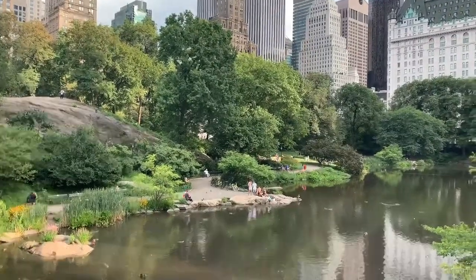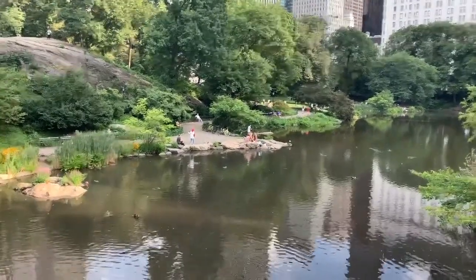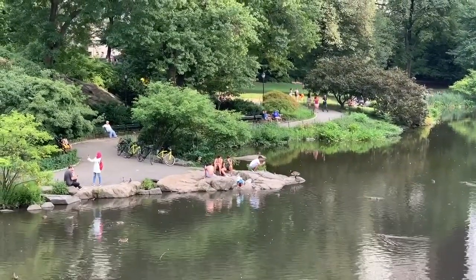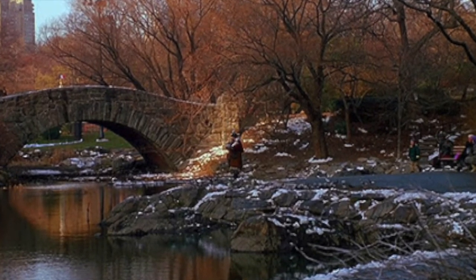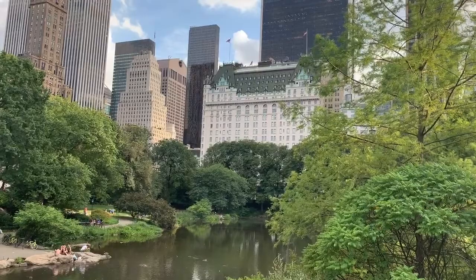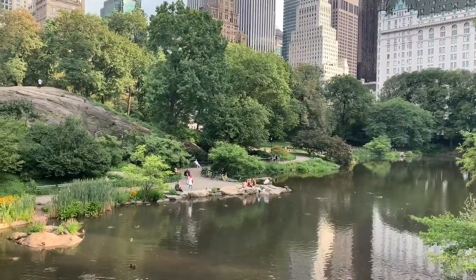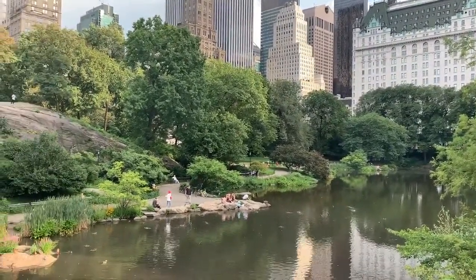Alright, we are on the Gapstow Bridge and looking out over the rock area down below. And from Home Alone, that's where Kevin ran out and met the pigeon lady, to give her the turtle doves. And then his dad yelled at him from the Plaza Hotel right up there about how much his room service bill was. So really, really cool, right in Central Park here, and can't beat the views. Just like the movies, pretty awesome.